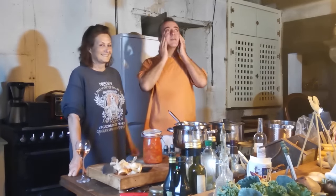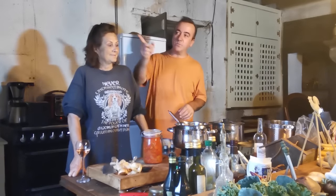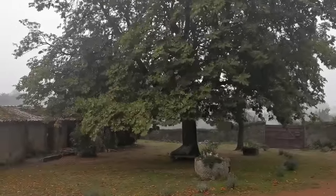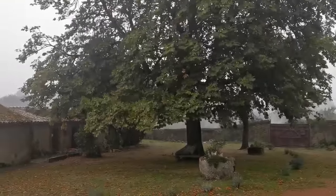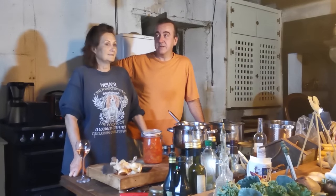Sorry it's a bit dark. We've put some work lights on, but we're having one big storm out there at the moment. It's gone really dark, and it's only 6 o'clock in the evening, because it doesn't really get dark here till 9. No, still 9 hour time.